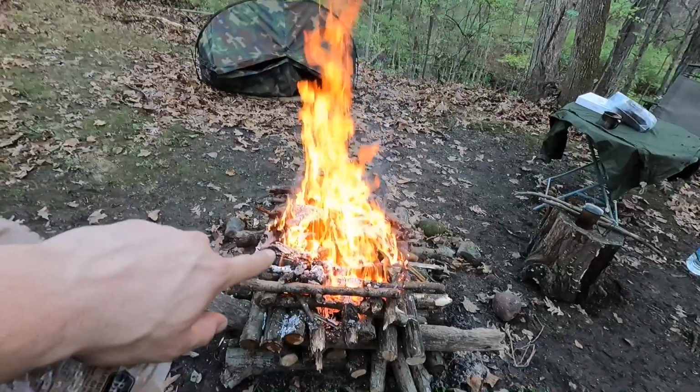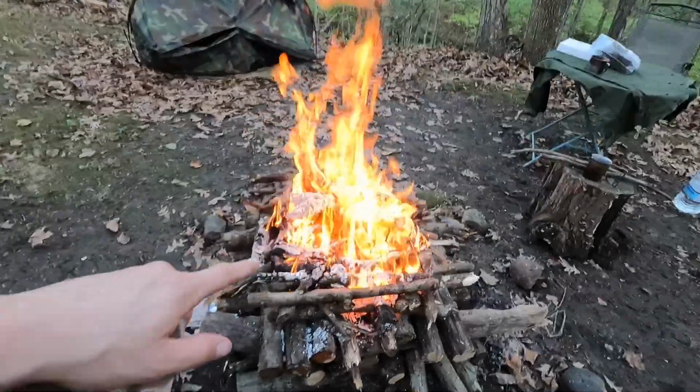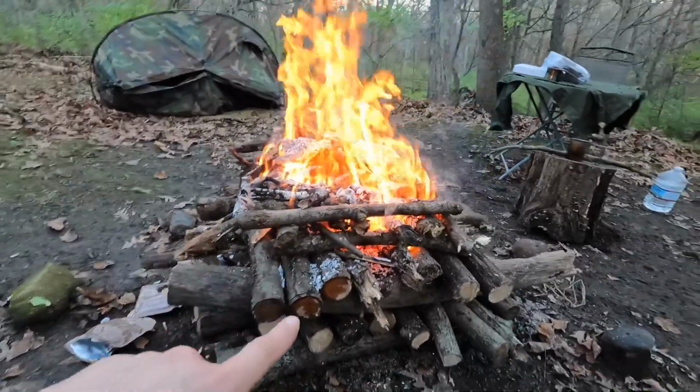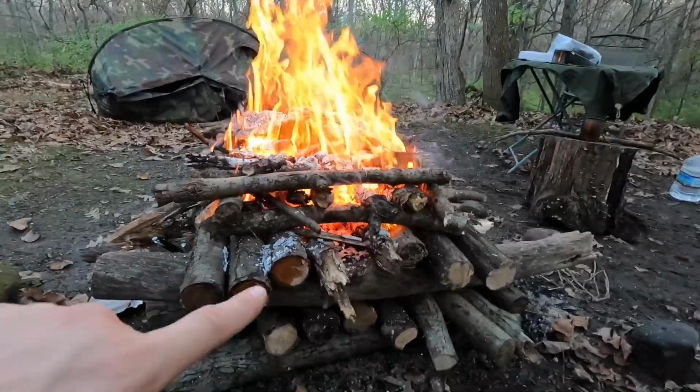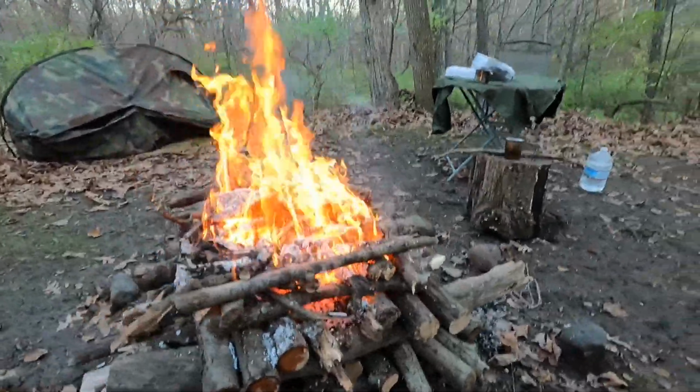Now this upside down fire is doing what it's supposed to do. It takes a little bit for it to get going, but once it gets going, you can leave it alone. I don't got to add anything else to it no more. I've added a few things too, but once it goes, it goes. And it's just working its way down.